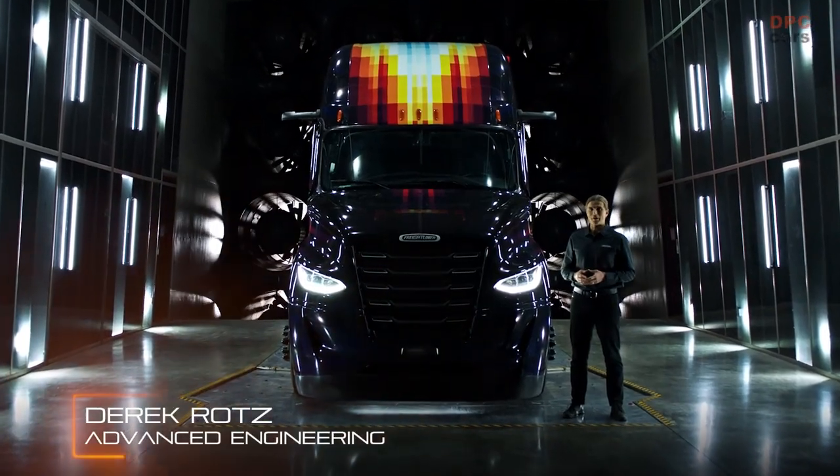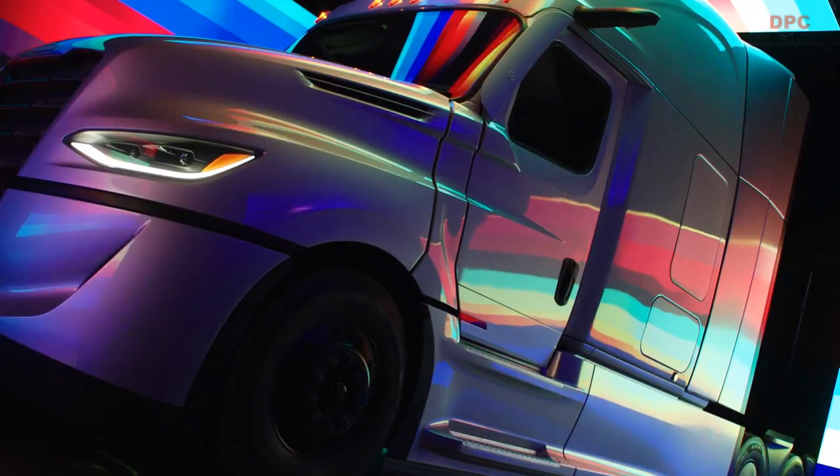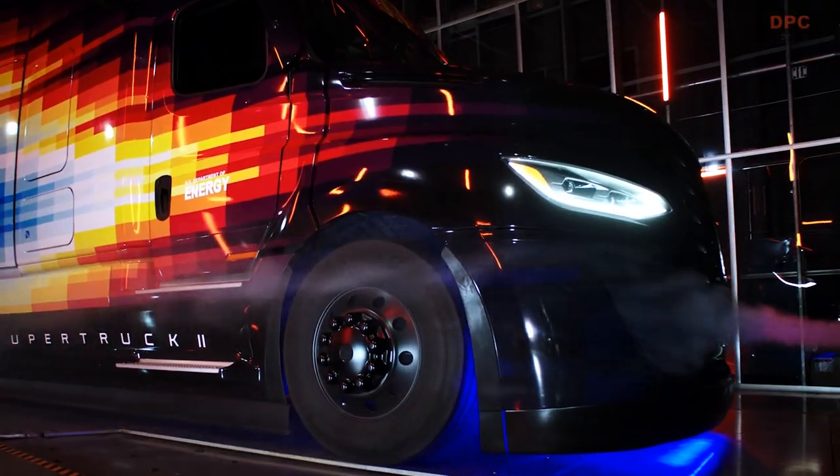SuperTruck II is all about improving efficiency through innovation. We focused on the core areas, including engine efficiencies, tires and rolling resistance, as well as energy management. The goal that gets set on the program is really aggressive. 100% freight efficiency improvement is not easy.